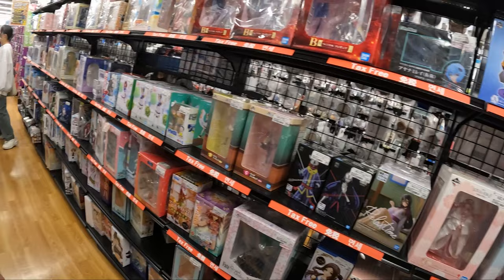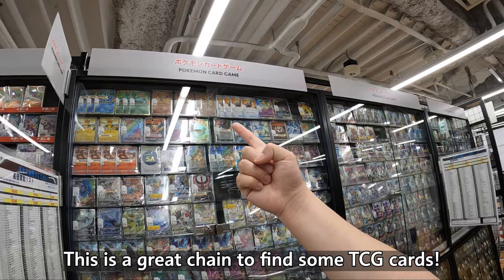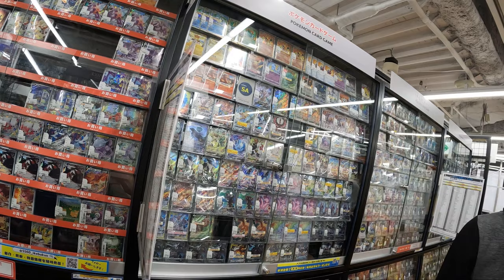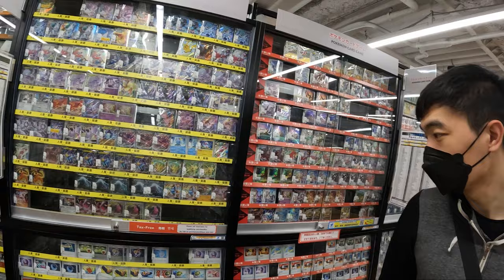Holy moly. You see that? 34,000 yen. Yeah. Well, if I was into cards, this would be a good place. Dang, one of my friends was asking me if we saw a good card place. I should have just said BOOKOFFs.